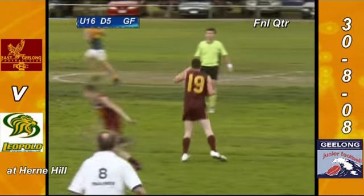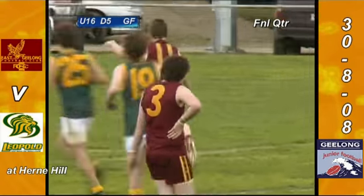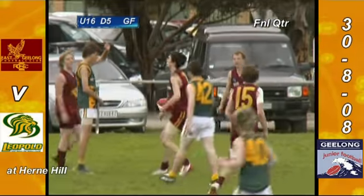Plays on foolishly. Great tackle, and Tyson Evans is rewarded for his efforts. Kicks up to the centre of the ground and it's a raffle. Matty Elliott at the back of the pack, cool under the pressure. Kicks it up, looking for his teammate, and finds him.